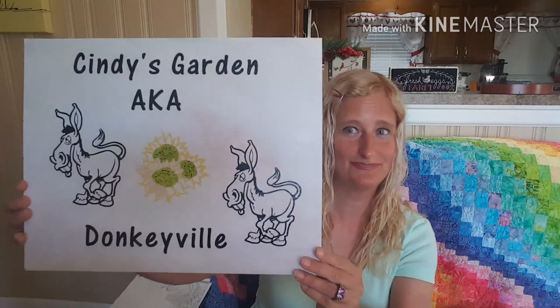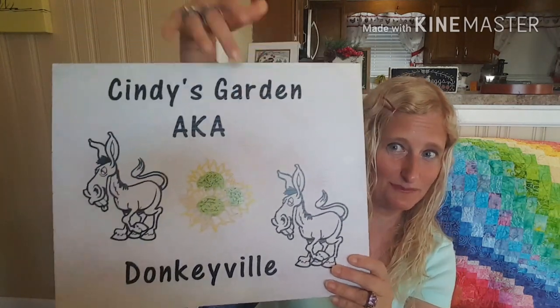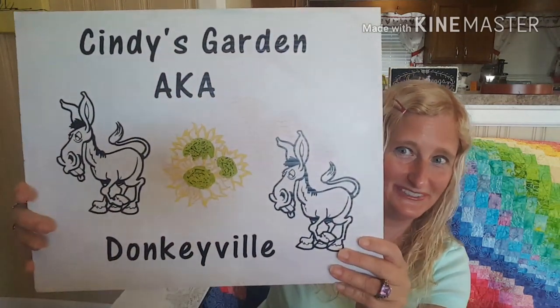Now, you know, I love to garden. I'm going to show a small slideshow at the end of how my gardening is progressing, but look. Cindy's Garden, AKA Donkeyville. And these are supposed to be sunflowers in the middle.